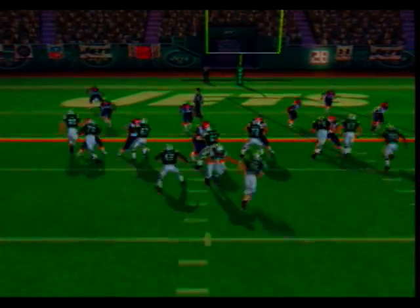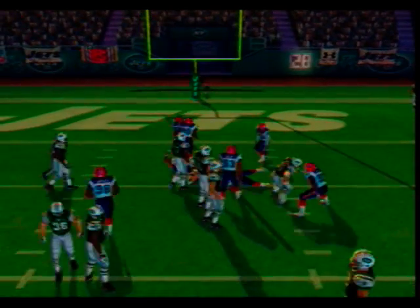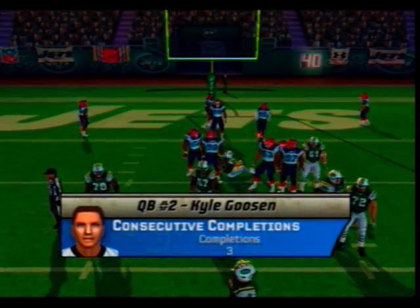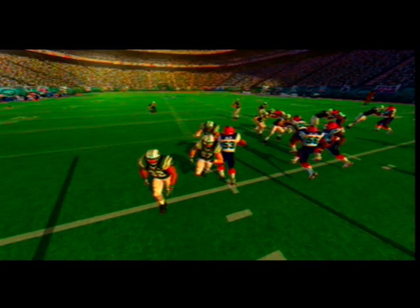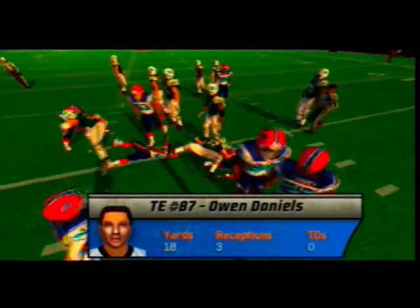Let's turn it up, D. Looking for room, they'll go with a play fake. Gets rid of it. He hits his receiver. Martin is there for the tackle at the 3. This is a guy who comes to play, and he seems to make big catches when they really need him. This time they needed to convert on 3rd down, and he's there for the reception and the 1st down.